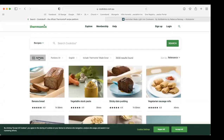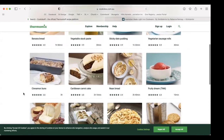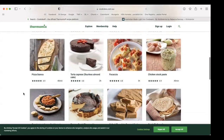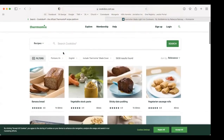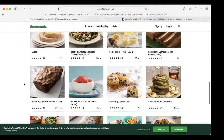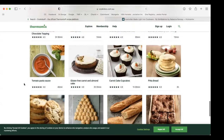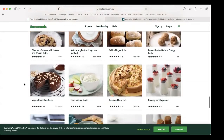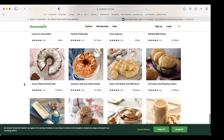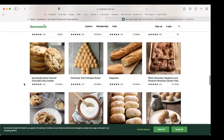So if I didn't want Varoma dish there. I just wanted my 8+. So I've got 3,658 results based on 8 or more portions. And a lot of them are sweets. If you wanted it particularly to be a dinner, you would just narrow it down with that filter. But if you just want to have a look at the big portion recipes, that's really great. You can see some of them are really great for entertaining. Oh, yum. Okay. I'm seeing some recipes I haven't seen before.